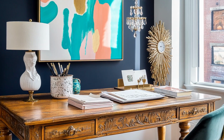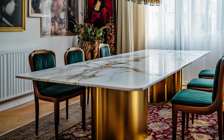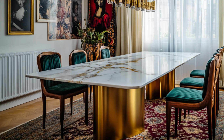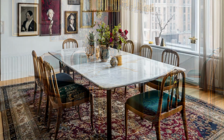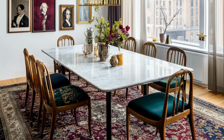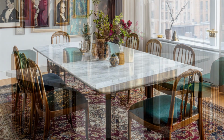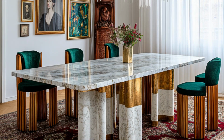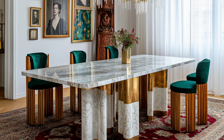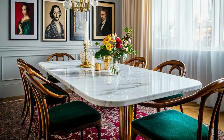Don't be afraid to repurpose or upcycle furniture to blend seamlessly into your design. Painting an old cabinet in a bold hue, reupholstering a vintage chair in a luxurious fabric, or turning an antique trunk into a stylish coffee table are all great ways to merge past and present. The secret to maximalist balance is layering thoughtfully, ensuring that each piece contributes to the overall aesthetic without feeling forced. By embracing the mix of old and new, your small apartment will exude warmth, personality, and a timeless elegance that evolves with you.